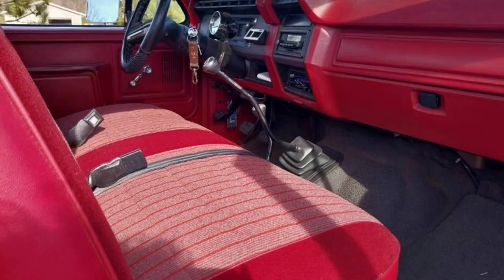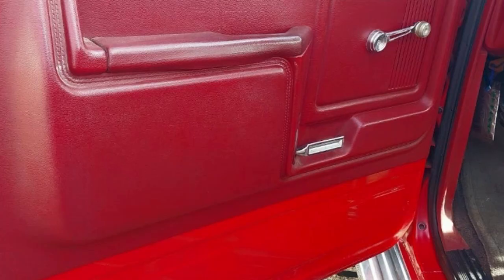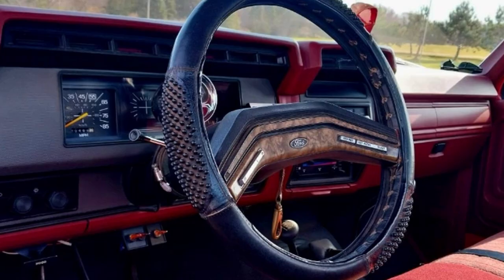Everything inside, from the original radio to the cruise control, works as it should, while details like the stainless steel running boards and box cover add both functionality and character. Even after all these years, the truck's presentation is nothing short of immaculate. The paint shines, the body lines are straight, and the overall condition speaks volumes about its history of careful maintenance.